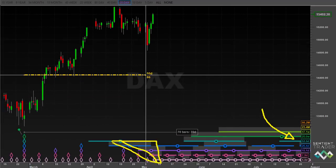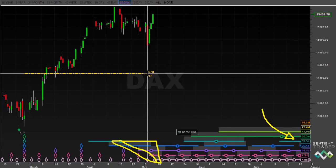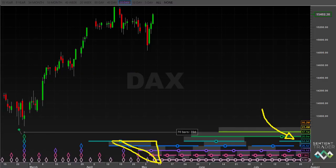In fact, the number of days that elapsed from the 20-week cycle trough in the last week of February was 67 days, only 1 day shorter than the average length of the 80-day cycle discovered by Hurst 50 years ago. And so here too, my confidence in the fact that an 80-day cycle trough has formed in stock markets around the world increases. Let's take a look at one more market.